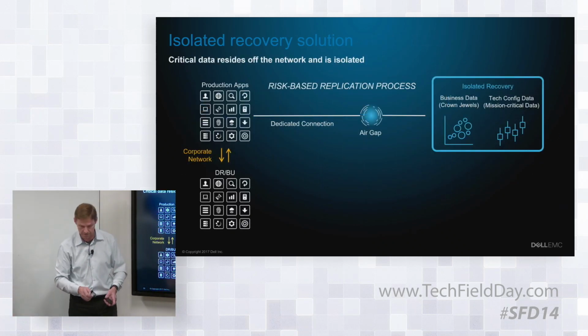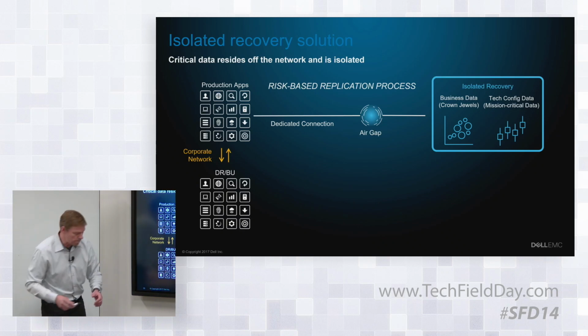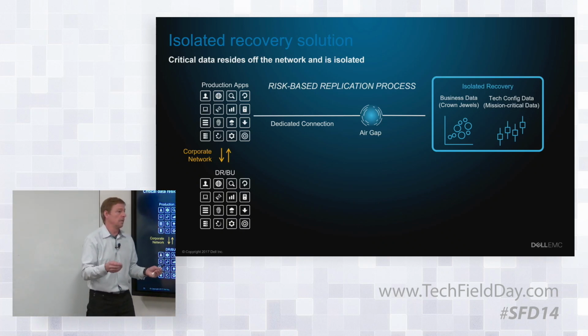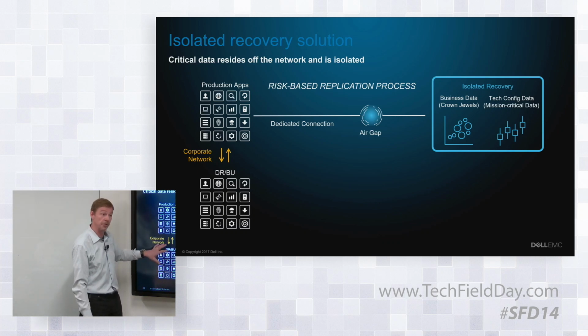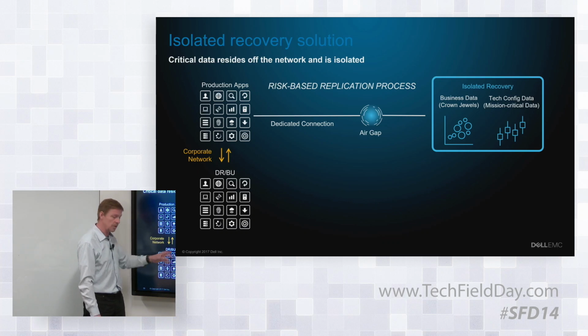Oops, sorry, it's auto-advancing on here. They got hit by Petya, like many other customers in Europe, and it was pretty devastating. There are several reasons why it spread so quickly, but mainly because everything's connected in our digital world. Even in this world of disaster recovery and business continuity, we have a connected world. We have to make the assumption that the bad stuff is going to spread. It took down 17 factories.